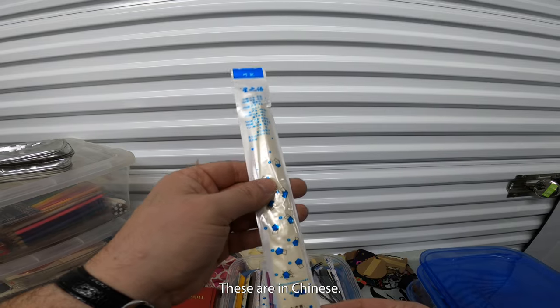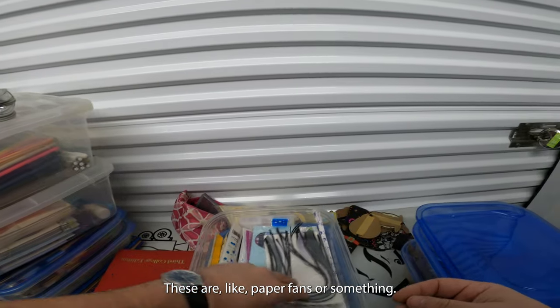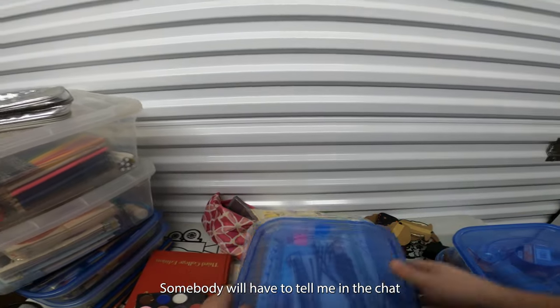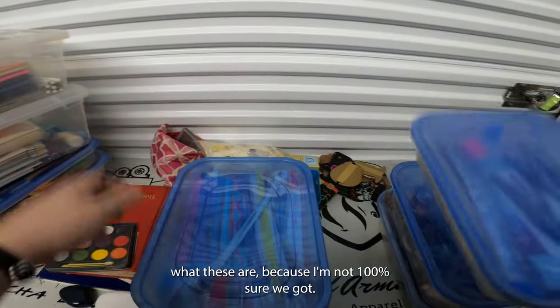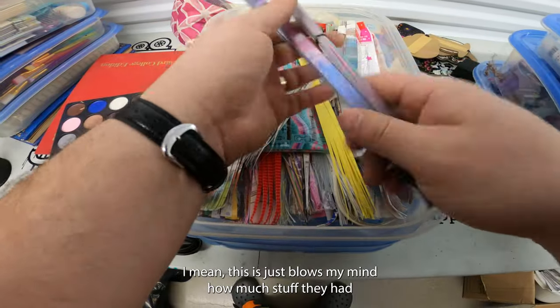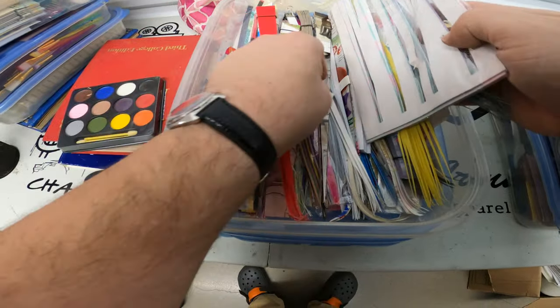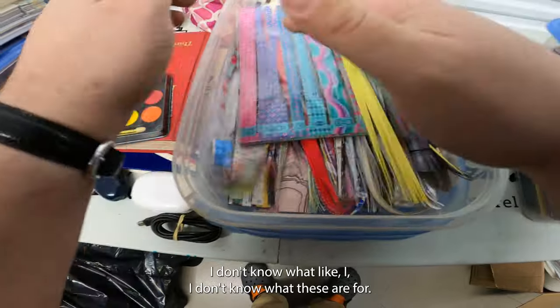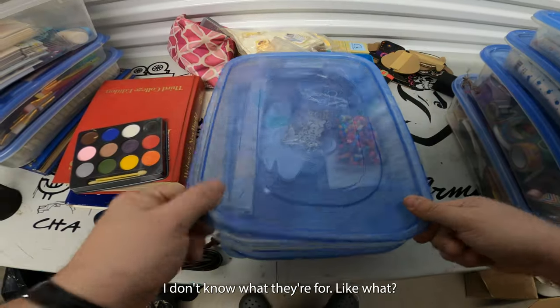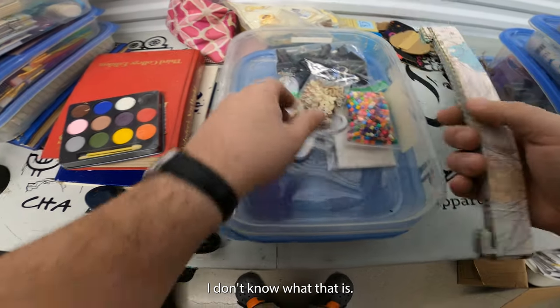What are these? These are in Chinese. I don't know what these are. These are like paper fans or something. Somebody will have to tell me in the chat what these are, because I'm not 100% sure. This just blows my mind how much stuff they had. They had all these paper products for, I don't know what. They're cool. I don't know what they're for.